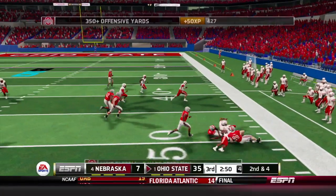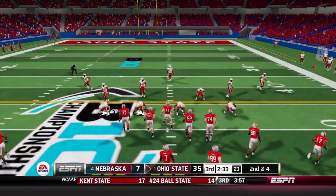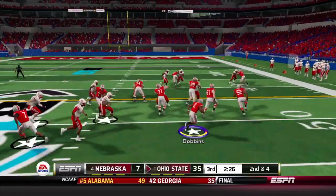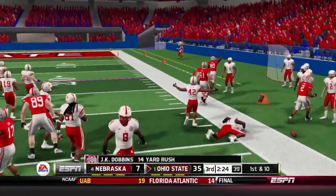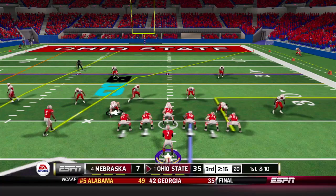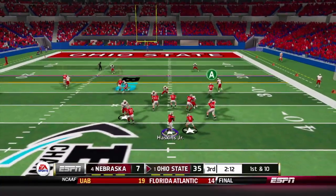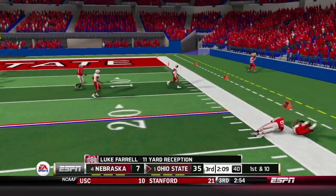He's got it out to his tight end. He's taken down. Now they need about 4 yards to pick up the first. He's at the 40. Knocked out of bounds. Around the 35-yard line. Tackled around the 24-yard line.